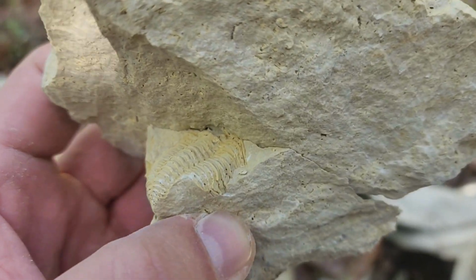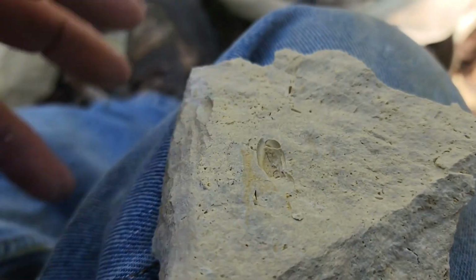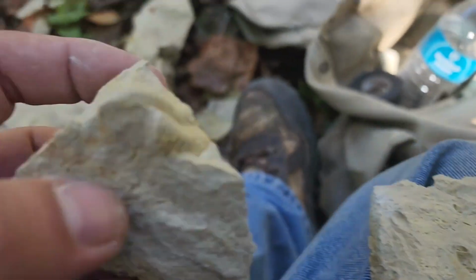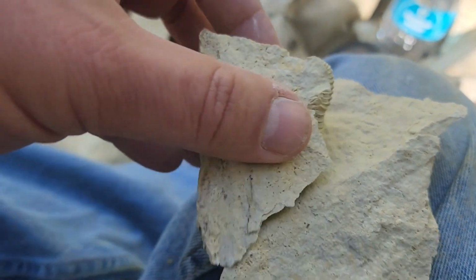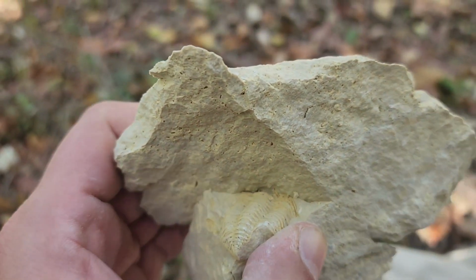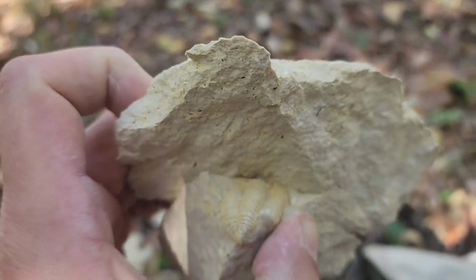Man, the trilobites just keep coming today. So this one is broke. I've got to fix it. But its head's right there. It is missing a little bit of the butt. But this connects into there just perfectly. Little glue, little chipping. Monster trilobite.